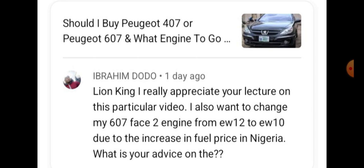But I know for a fact that the 3FY injection system ECU and the 3FZ ECU are not the same. The connectors are different. So you can't interchange the ECU on both vehicles with these two engines, 3FZ and 3FY. Even the wiring harnesses are also different. I'm talking about the engine ECU, the engine wiring harness, or what we just call for short the engine wire.